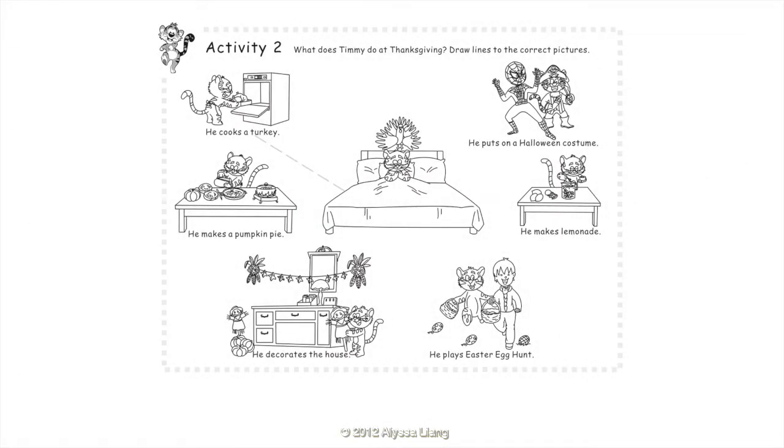Activity 2. What does Timmy do at Thanksgiving? Draw lines to the correct pictures. He cooks a turkey. He makes a pumpkin pie. He makes lemonade. He decorates the house.